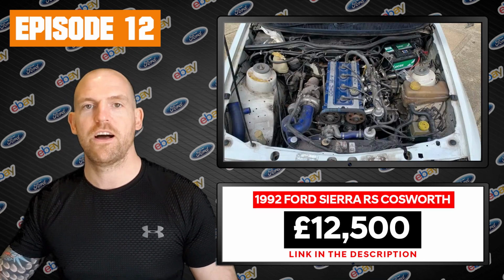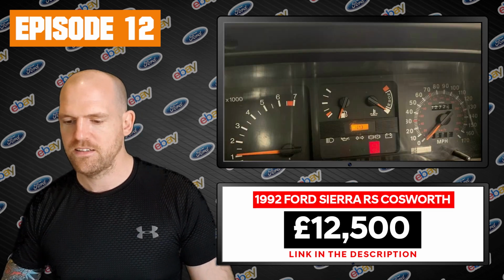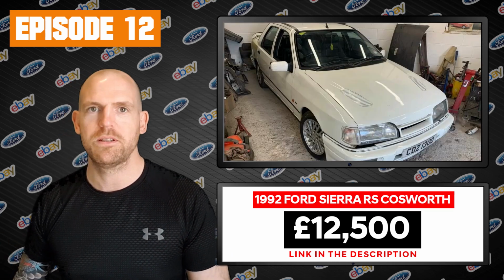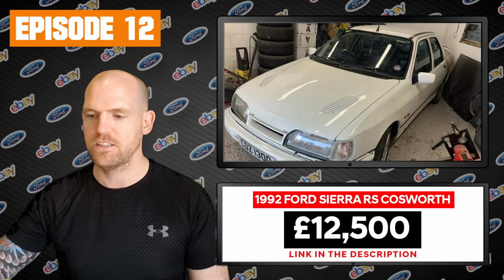12.5 grand, it's not bad for a Sierra Sapphire Cosworth. It is an ex-police car, so that does mean that it's probably been ragged about, but hasn't every Sierra Sapphire RS Cosworth? People didn't buy them to drive around at 30 mile an hour on the streets in them. But that's number 2 on the list this week.